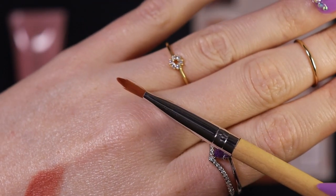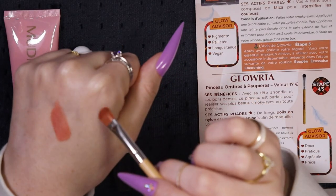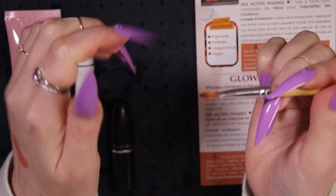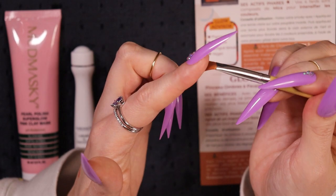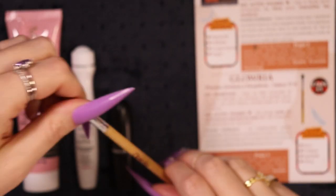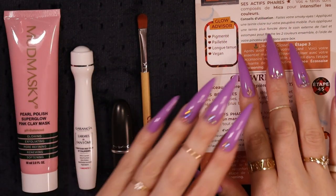I do get more use out of fluffy blending brushes than I do these color packing ones, but I can use it. It's a little stiff. It's not super soft, but I guess it doesn't have to be if you're not really blending with it. It's a Glowria. It's fine. That will definitely get used.